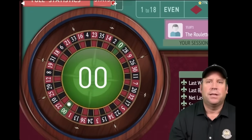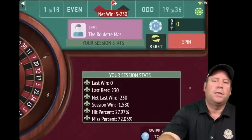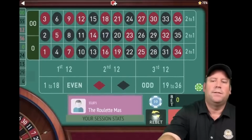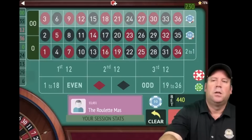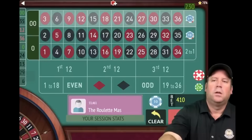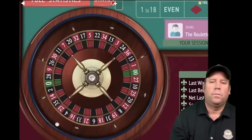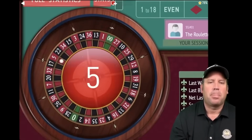And there's a double zero. That's not good. Okay, let's see how much we have left now. It looks like we have about 420 left. So let's increase that. Okay. No more bets. Let's go ahead and spin and see if we can get a few more wins here.